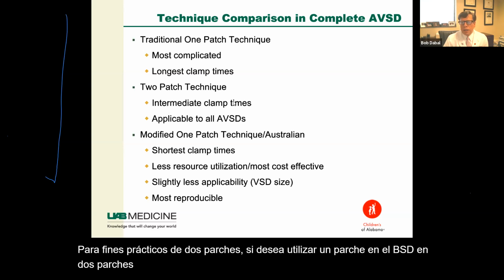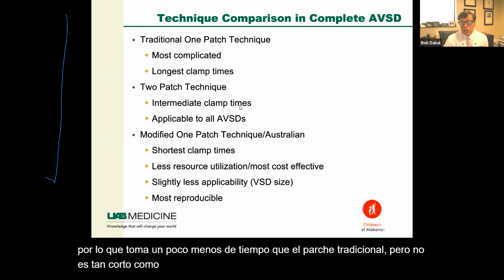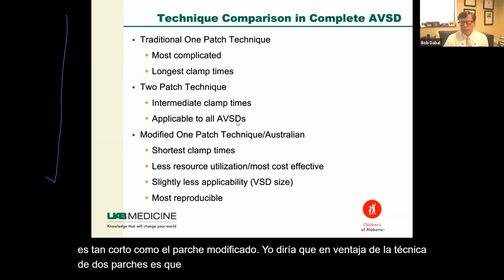It has intermediate clamp times, so it takes a little bit less time than the traditional one patch, but it's not as short as the modified one patch. And I would say an advantage of the two patch technique is that it's applicable to all AVSDs. The modified one patch technique, in my eyes, is the best technique.